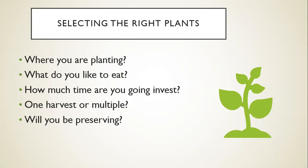If you're going to be planting a garden, you don't want to grow a bunch of things that you're not interested in eating. So you're going to want to think about that. And with that, if you like tomatoes, how do you like to eat tomatoes? Do you prefer cherry tomatoes where you can just pick them off the vines and eat them, or do you prefer to only have tomatoes with sandwiches? Or if you're going to turn tomatoes into sauce, that can determine varieties and sizes of plants that you might select.